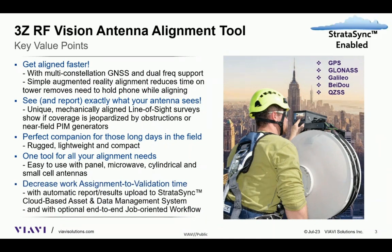And our solution also acts to reduce the amount of time from the assignment of work to the validation of the work performed. We do that in a couple of ways. One, with automatic reporting and results uploads to StrataSync, which is Viavi's cloud-based asset and data management system. And optionally, with StrataSync's end-to-end job-oriented workflow.